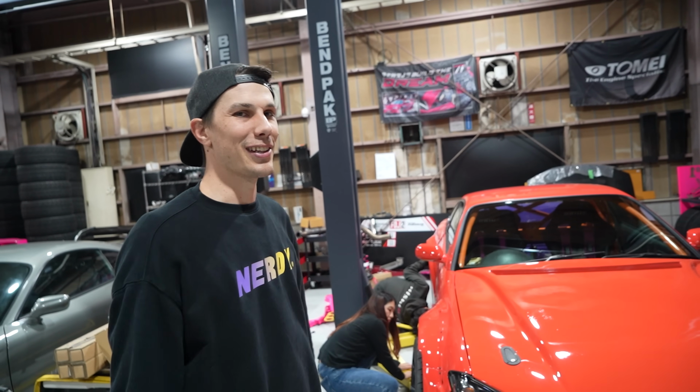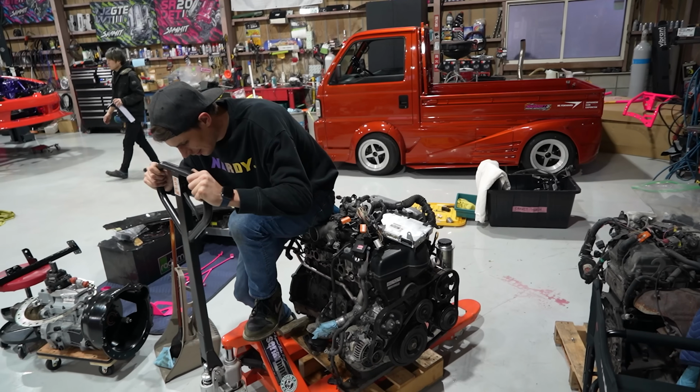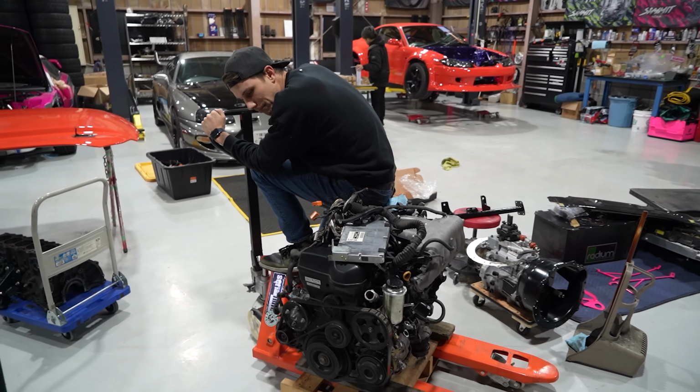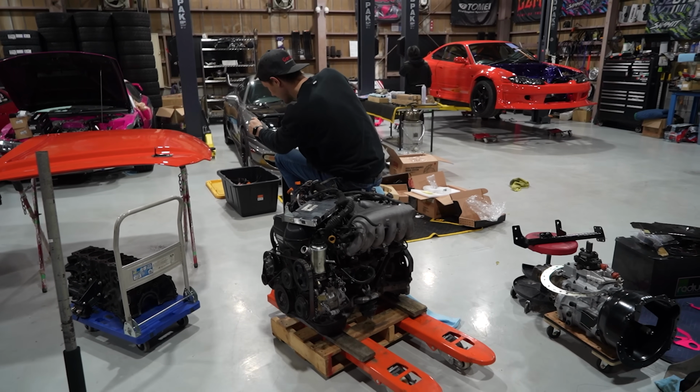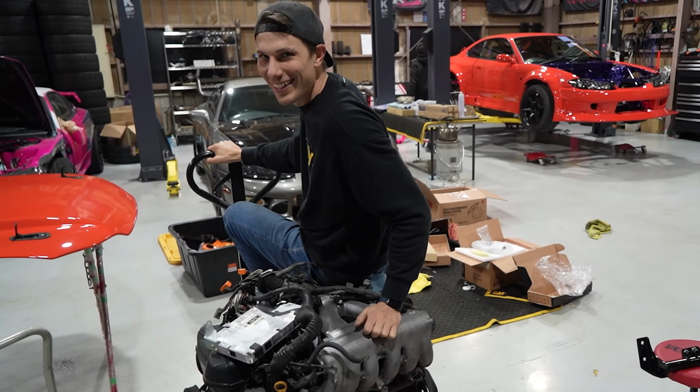Let's get back to this thing and get this rear subframe out. My 2JZ swapped pallet jack. Hey, look. Even this looks better than Orion's Drift Taxi.